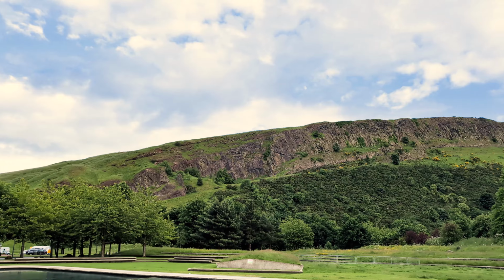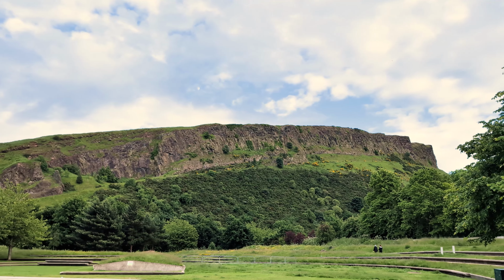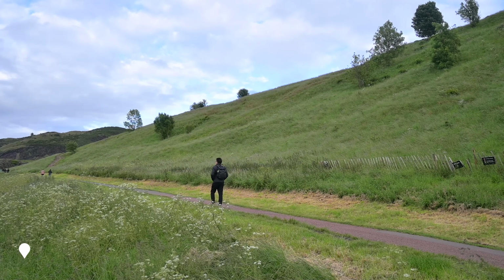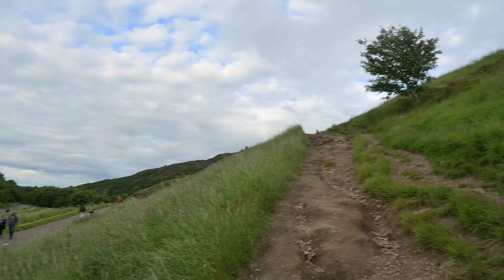So right now we're going to hike all the way up there. I think it's going to be at least an hour to get up there and then at least an hour back down. It is one of the tallest spots in Edinburgh, and I believe this whole spot itself overlooks the city, and it's going to be quite pretty. Aaron decided that we should take the harder path up instead of the path that everyone else is taking.